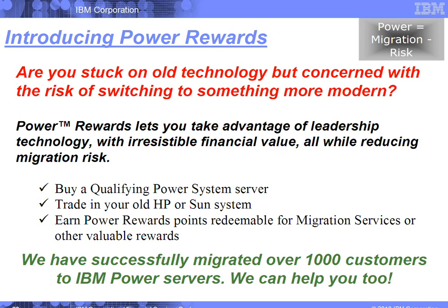Think of them almost as frequent flyer points. So for a Sun SPARC, you get 8,000 points per core. HP, 4,000 points per core. We add those up and turn those into dollars that can pay for services, installation setup, migration services. Now there's a cap on how much you can turn in, but the point is, by doing this we reduce the risk of migrations by putting some skin in the game from an IBM standpoint. We're so confident that we can do this, we'll actually let you turn that stuff in and reduce your overall costs, which makes that TCO look even better.